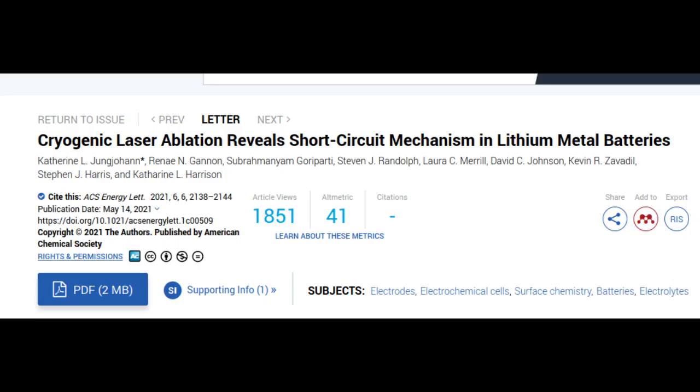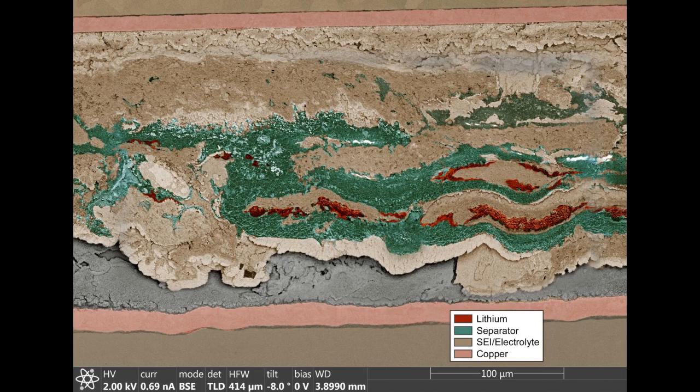The team repeatedly charged and discharged lithium coin cells with the same high-intensity electric current that electric vehicles need to charge. Some cells went through a few cycles, while others went through more than 100 cycles. Then the cells were shipped to Thermo Fisher Scientific in Hillsboro, Oregon for analysis.